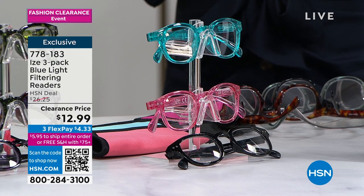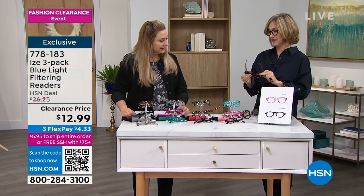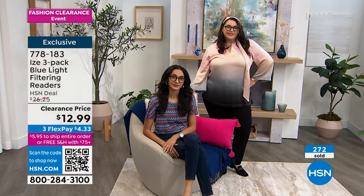But I keep trying on different ones. I love the shape of these. And you also get a little pouch that matches the color of the glass. How cute is that? Right, and a cleaning cloth that comes with the set. But for $12.99, I mean, you're right. I have to have readers everywhere if I'm shopping.